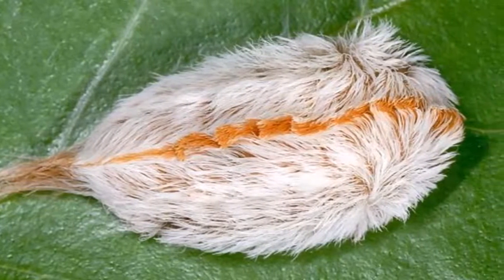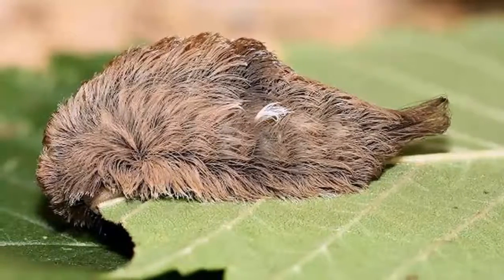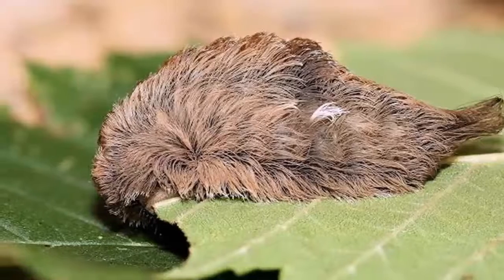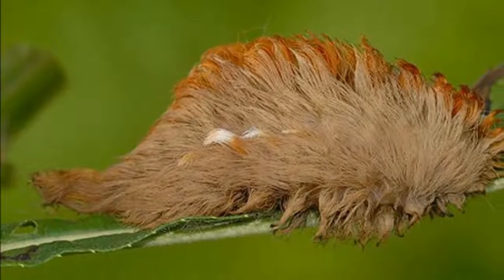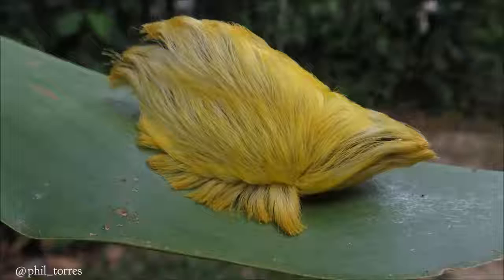It can be found in the branches of the trees, garden plants and parks. This caterpillar lives mainly in the Central American countries. However, its place of origin is still unknown. Scientifically, this animal is called Megalopyge opercularis and is very dangerous.